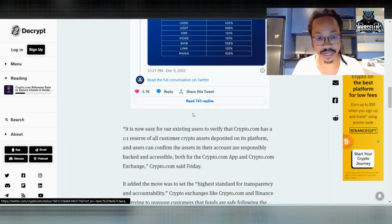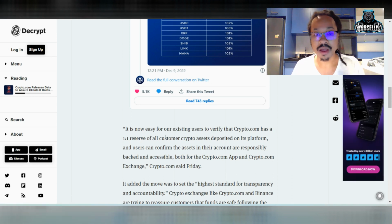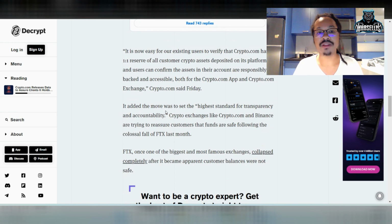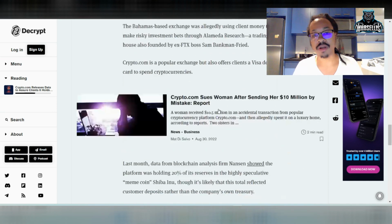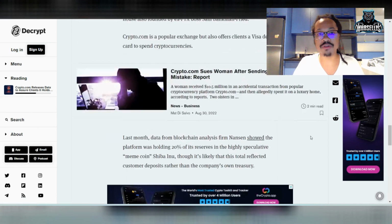So I'm going to keep reading this. Now, down here it says, it is now easy for our existing users to verify that Crypto.com has a one-for-one reserve of all customer crypto assets. So this is pretty good. This is really good, actually. And then it added the move was to set the highest standard for transparency and accountability. This is what makes Crypto.com one of the leading exchanges out there, one of the leading centralized and decentralized exchanges. So I really like Crypto.com.